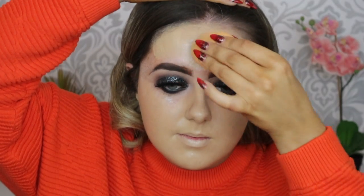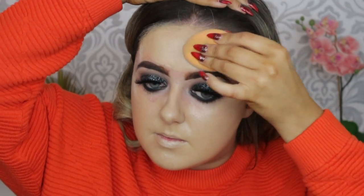128. I actually bought this in hope, I don't know what I was thinking, that this would be my post-holiday foundation shade. Oh, this is too light. No, we're good, we're good. Is it like humanly possible to do your foundation and not get it in all your hair? Or is it just me that does that?